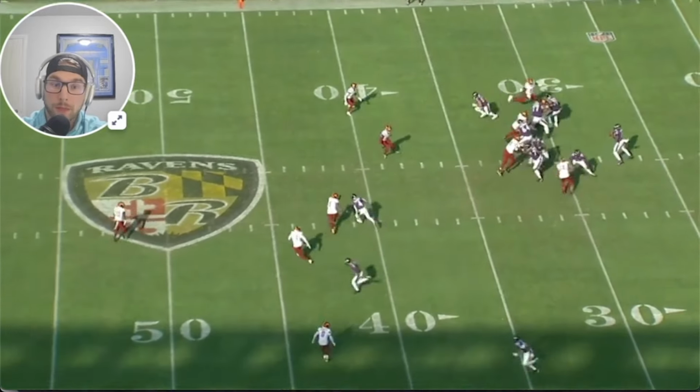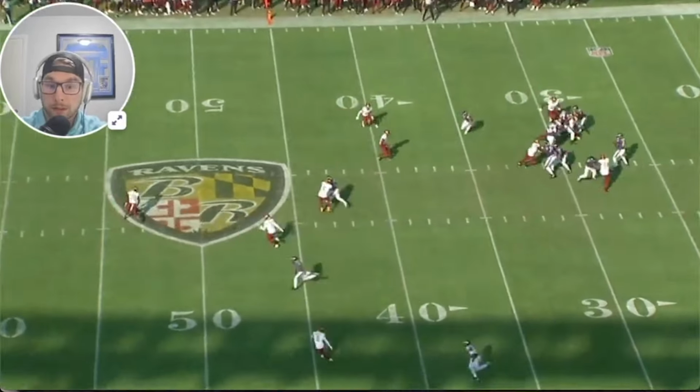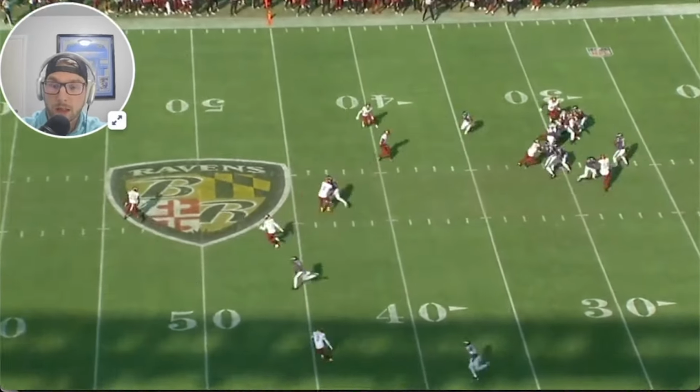And now they've run it a couple times. They have Zay Flowers coming on a crossing route. And on the last couple of plays, what Baltimore had done is they were having Bateman actually run the dig route behind it. And this time, if you watch the corner that's lined up over Bateman, he thinks that's exactly what it is. So he's trying to play it.